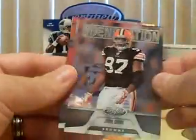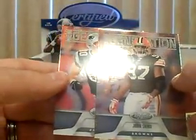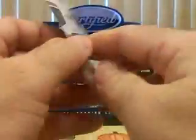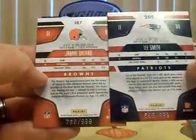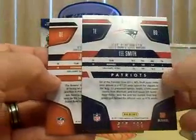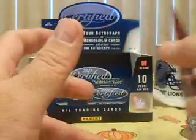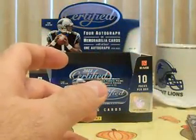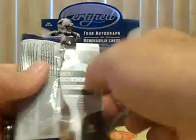And then I've got two new generations, Lee Smith and Jabal Shared. Jabal is 769 of 999, and Lee Smith is 595 of 999. So, a couple of nice hits. Good base set.